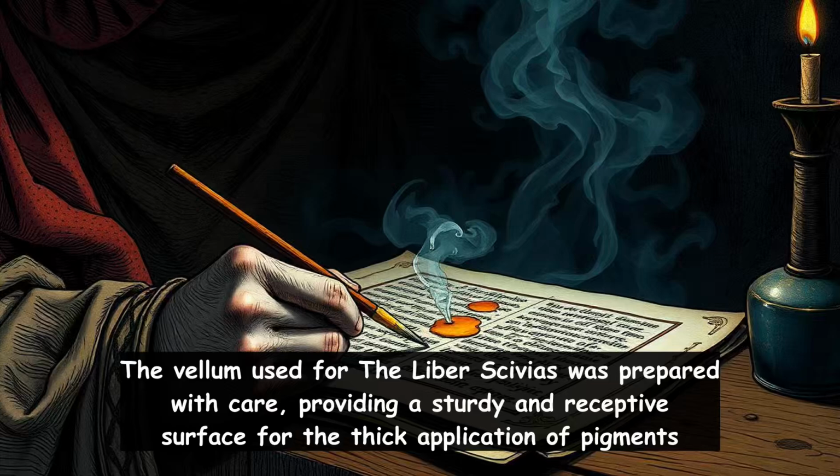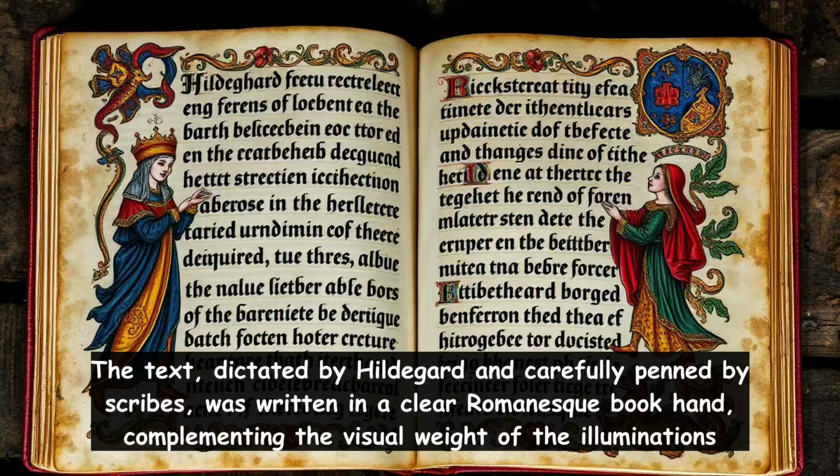The vellum used for the Liber Scivias was prepared with care, providing a sturdy and receptive surface for the thick application of pigments. The text, dictated by Hildegard and carefully penned by scribes, was written in a clear Romanesque bookhand, complementing the visual weight of the illuminations.